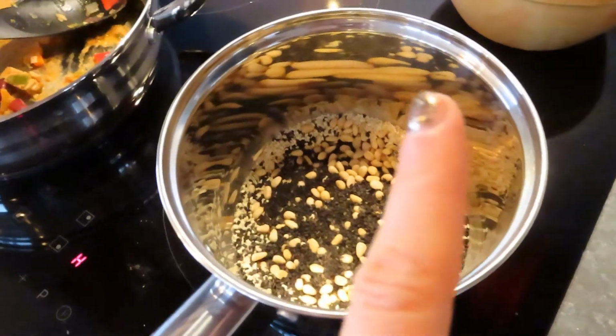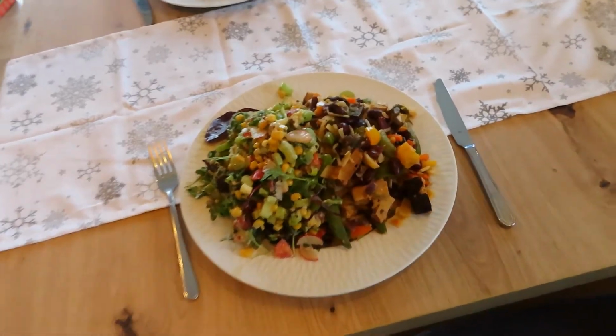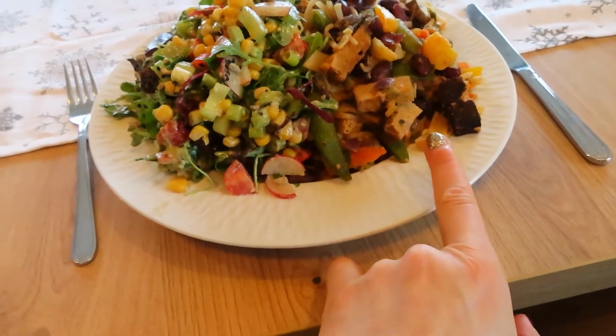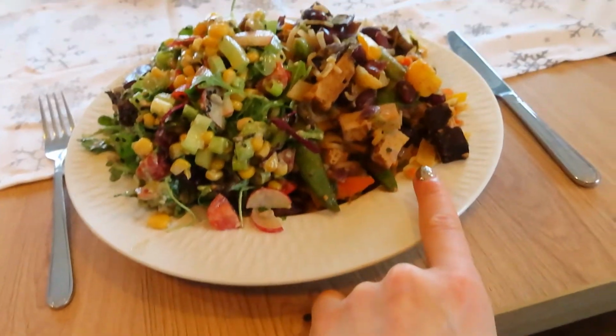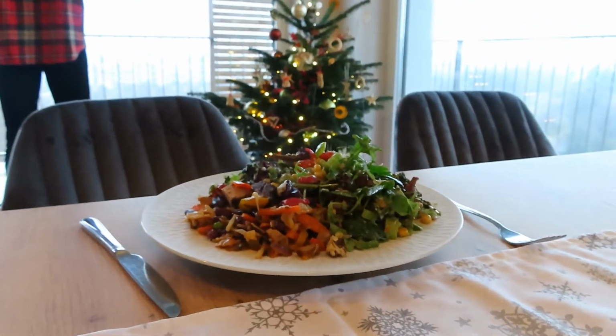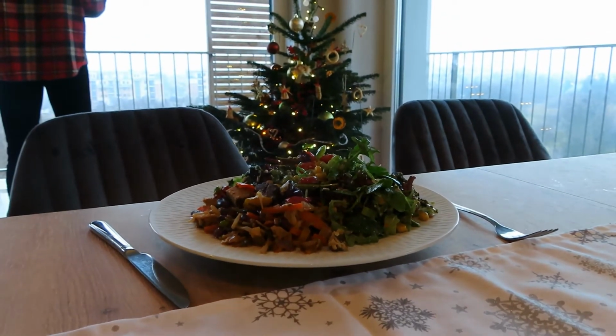But first I'll show you lunch. This is what we're having for lunch. This is Daniel's portion. We have some frozen stir fry with smoked tofu and really nice fresh salad. And that's mine with the Christmas tree in the background and Daniel in the background.